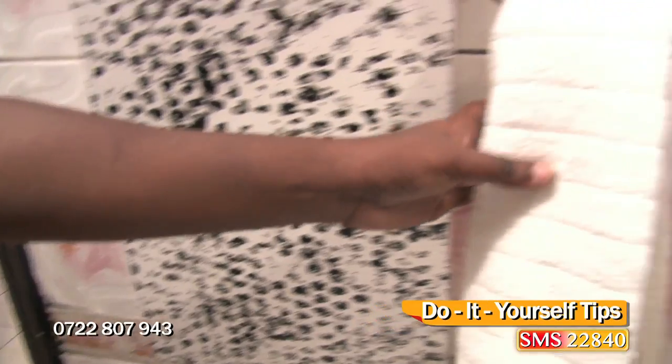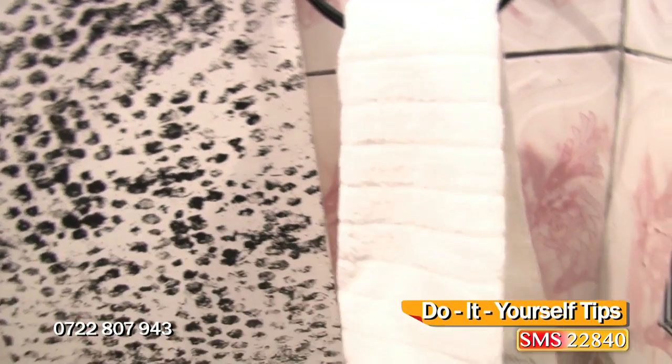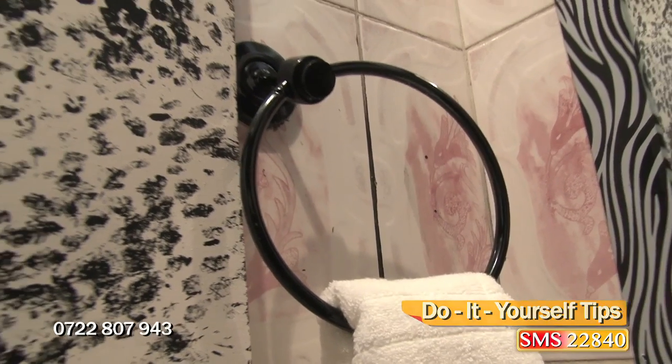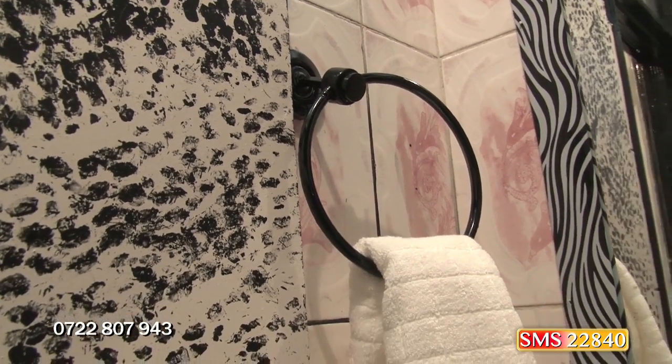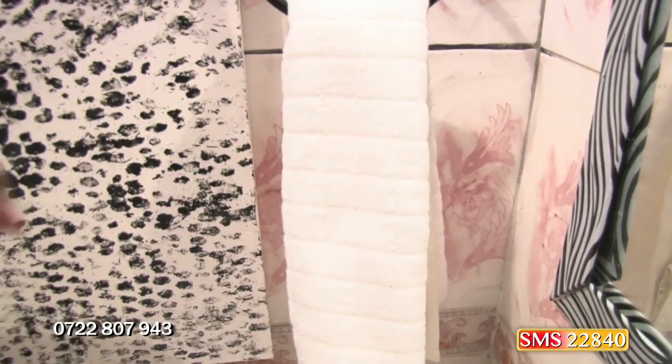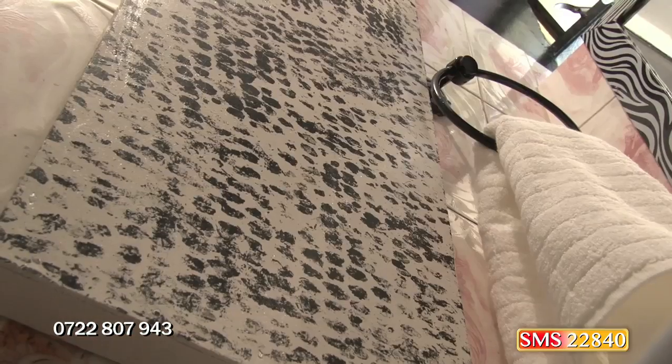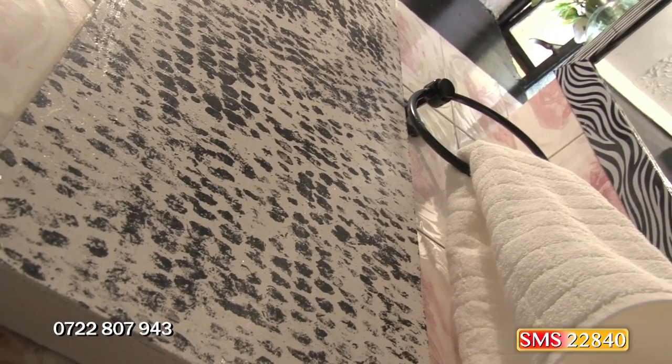Yes, so this towel holder was originally silver. When you go to any store, when you get fixtures, they're usually silver metallic. Yeah, so I spray painted this. As you can see, we have a white towel, going with the color scheme, of course.